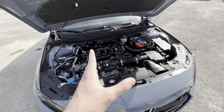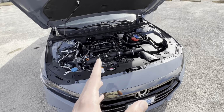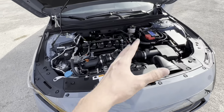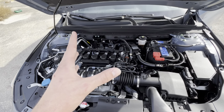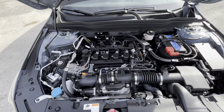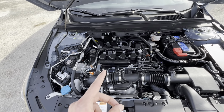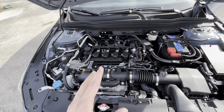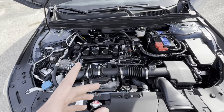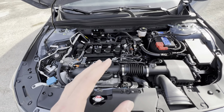It's proved to be very reliable, not as reliable as its big brother, the 2 liter with the 10-speed. This has a CVT, but it's a great motor. You just have to do your common sense maintenance stuff and just don't abuse it. It has 192 horsepower at 5,500 RPM, and believe it or not, 192 foot-pounds of torque at just 1,600. This is a torquey motor.